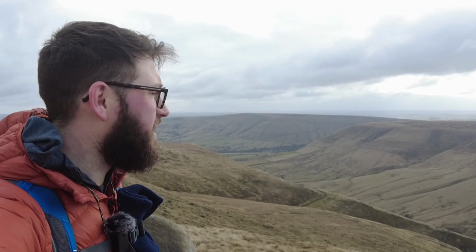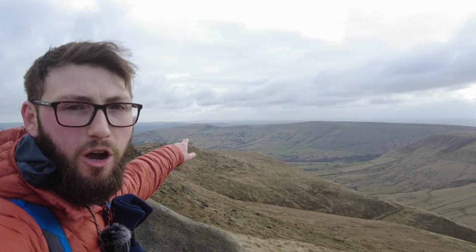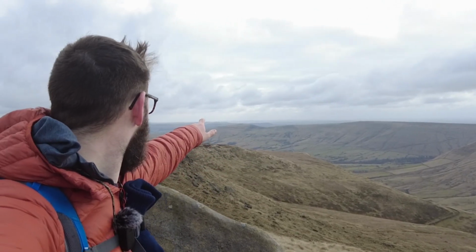Good viewpoint here. So I'm just looking back across to Mam Tor, and we've come all the way around here. We've just gone over to Kinder Scout and bagged Kinder Low, and then now we're going to head forward all the way along this ridge, eventually ending up at Win Hill.